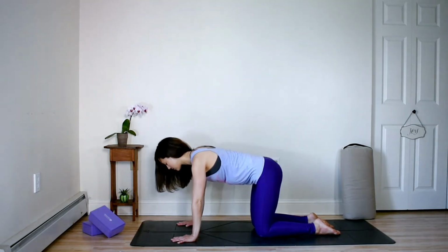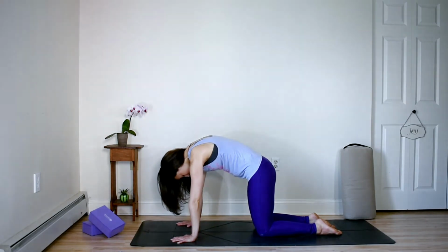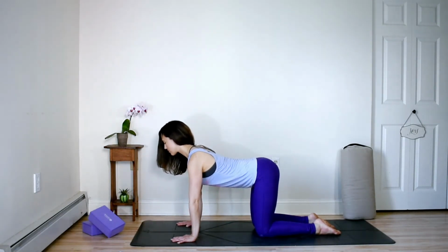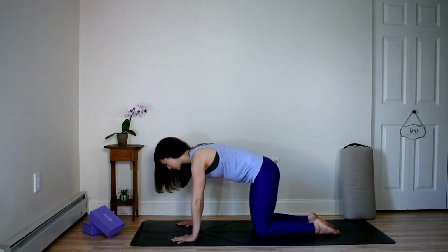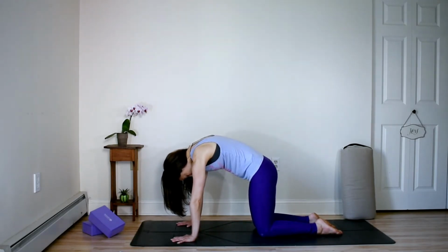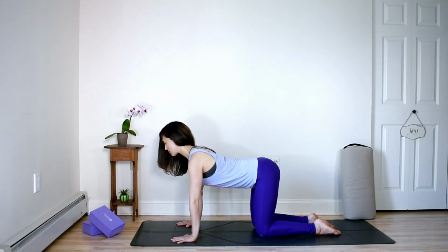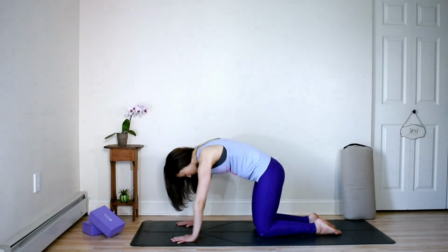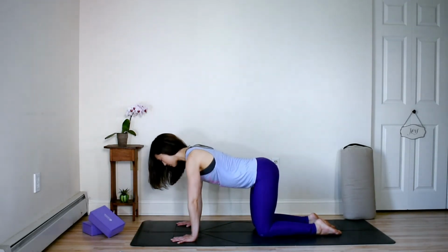We don't want to overstretch the belly during pregnancy. On an exhale, really feel as if you're hugging your baby in and up to the spine. Inhale to look forward. And exhale to round, squeezing your baby in and up. This kind of modified cat-cow can be really beneficial for strengthening the deep core muscles to support you during pregnancy, for less back pain, and also to prepare for labor.